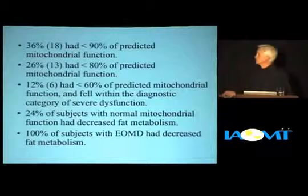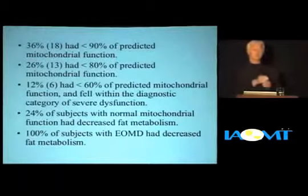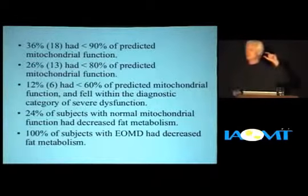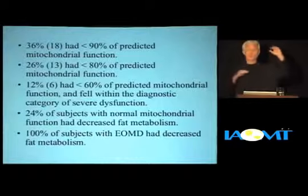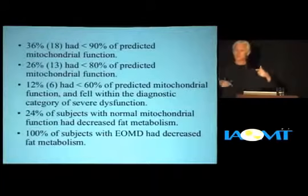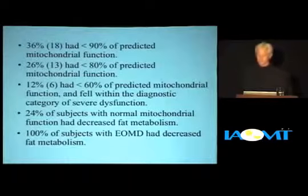24% of the subjects with normal function had decreased fat metabolism. But 100% of the subjects with early onset mitochondrial dysfunction had decreased fat metabolism. This is a key little thing. The first thing that goes is your ability to burn fat. Now remember what I told you. When you burn fat efficiently, it's done in the mitochondria, and you produce some acid, right? But when you don't burn fat efficiently and you have to burn glucose instead, you're going to get a shift. You start burning more and more glucose, less and less fat, and you'll be making more and more acid. The body's going to break down. This is a vicious cycle. It just builds on itself. So these kids are starting off, and all it's going to do is get worse and worse and worse until someday something's going to happen.